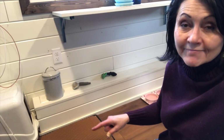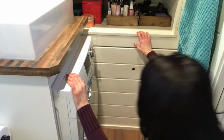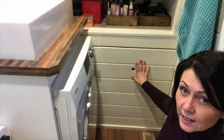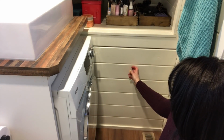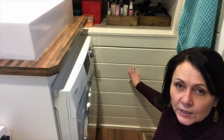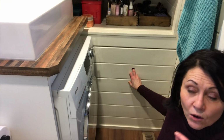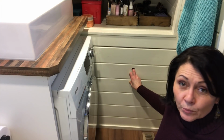Not at all. I intended for the litter box to be in the bathroom. Let me show you where I was going to put it. I had intended for the litter box to go in the bathroom. This space right here is where the hot water tank is. When I first moved into the tiny house, or when I first planned on moving into the tiny house, we were going to have an on-demand tankless hot water heater that was going to run on propane.